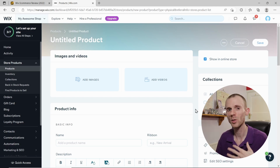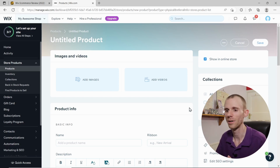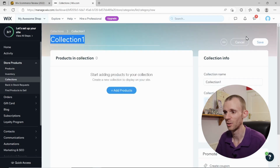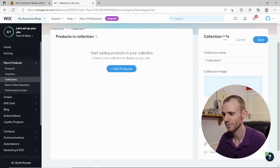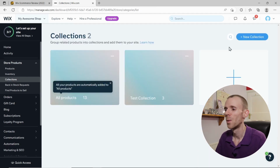But what about when it comes to organizing your products? You've set them up, you want to create a nice hierarchy for your products. Well, for this, we go into the collections, and adding a new collection is very simple. Just click new collection and it brings up a new page, and you simply create a title for it, add the products to that collection, set an image if you want to, and promote it if you want. Very, very simple.